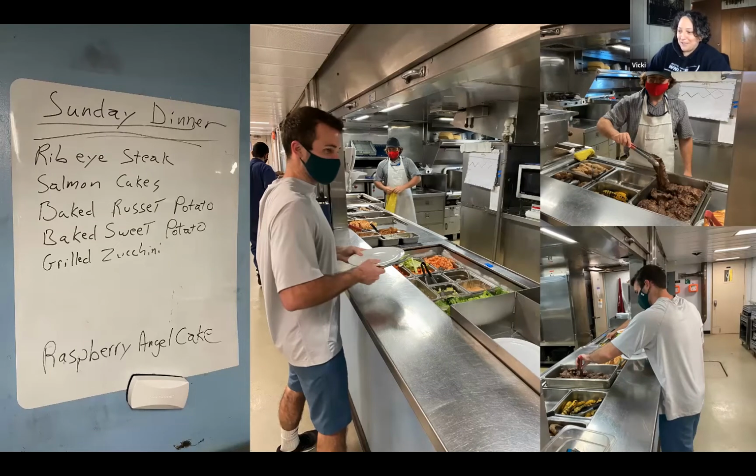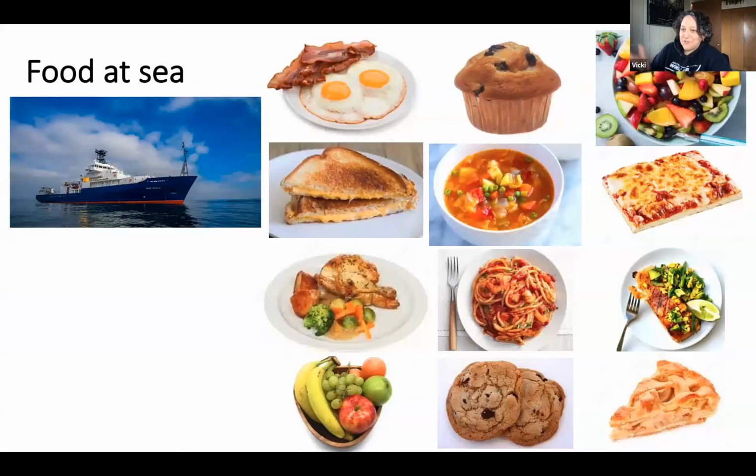There's also food available 24 hours a day. If you're hungry and want a snack, you can make a sandwich or find popcorn or other snacky foods. Generally the food out there is kind of what you'd have back at home, maybe sometimes a little better. It's nice that they're cooking for you. There's always dessert, there's always snacks, there's a variety. If there's a lot of rice from one meal, they'll fold it into the dish of the next meal, again, to make sure nothing goes to waste.